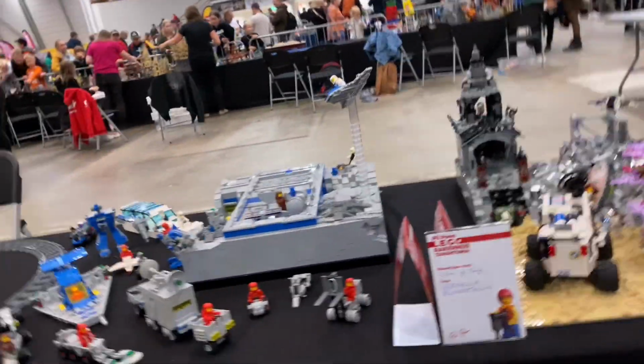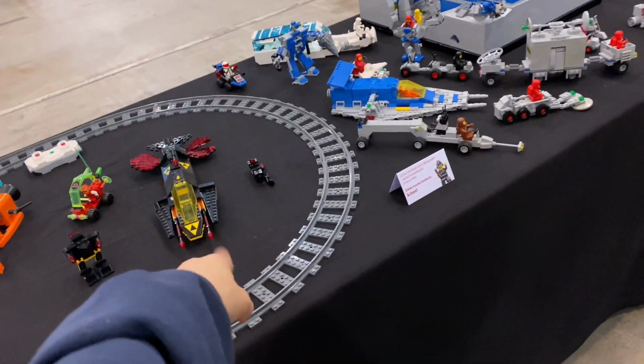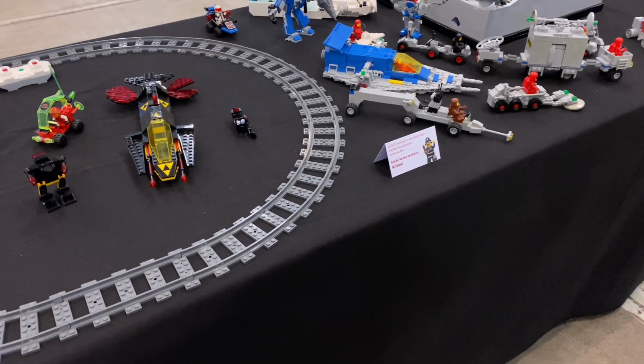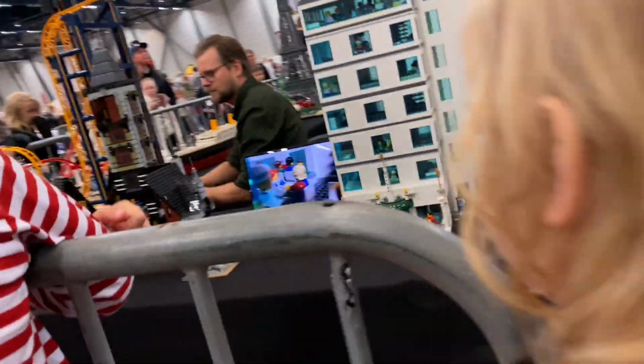A custom little mini thingies here. Actually, I have that. That was the gift with purchase in 2023. Somewhere in here. I haven't built it. It's on my investing haul. Got some buildings here. A little bit more.